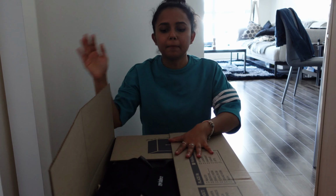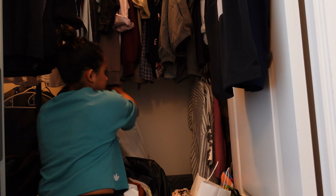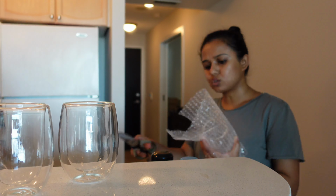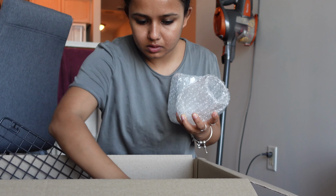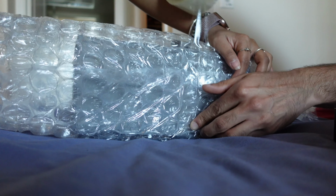Box 1 completed. I have done this multiple times, but every time I do it, I hate packing. It is such a big task and it takes up so much time. It took us 2 whole weeks to finish packing all our things into 8 boxes. This includes clothes, shoes, accessories, kitchen items, organizers, miscellaneous things, a lot of stuff that we thought we will need in the next coming years.